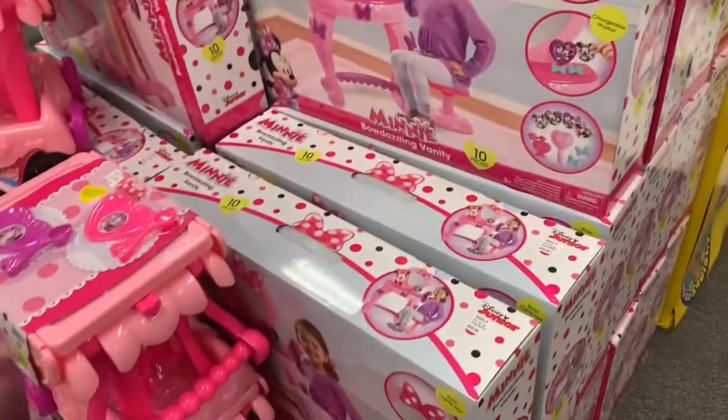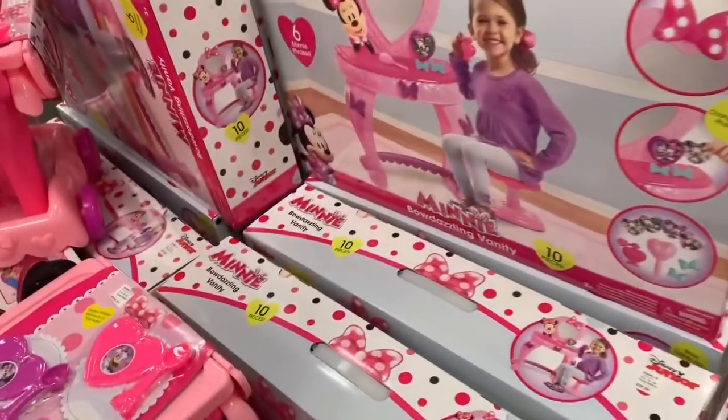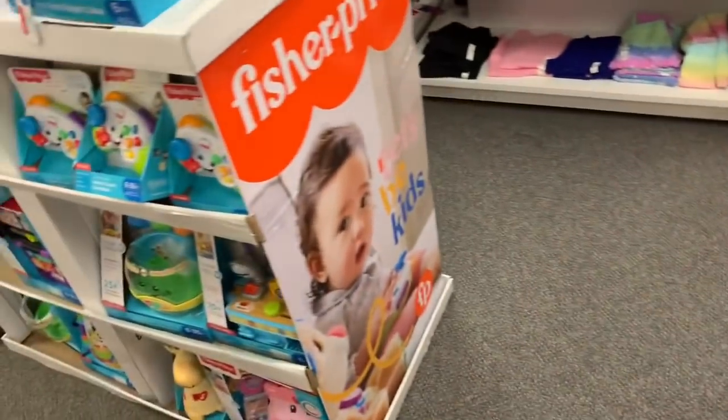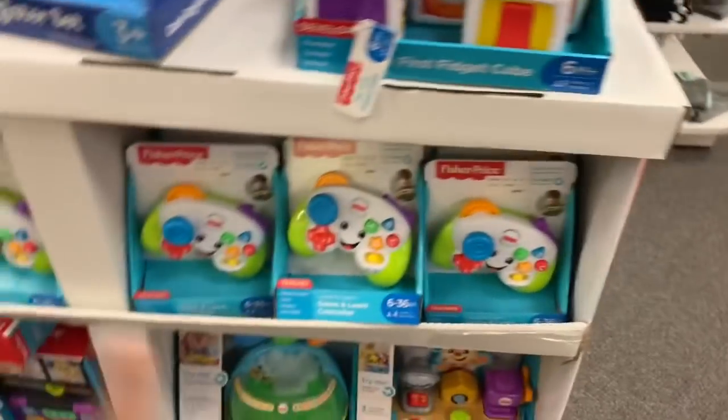I saw a Frozen one too. Not Frozen, it's Little Tikes. It's called Ice Castle or something like that. It's really cute. What's this? Cash register stuff. That's what I'm getting him.